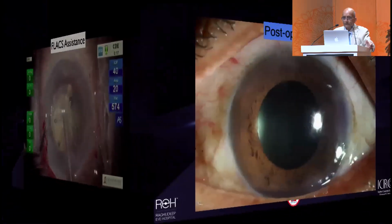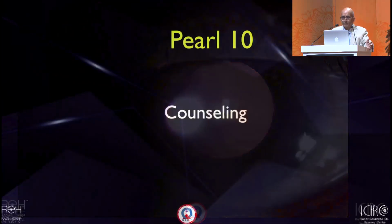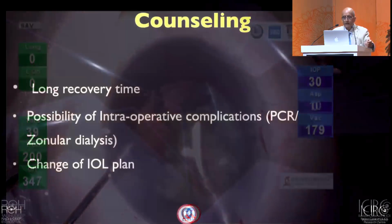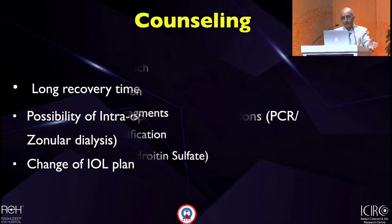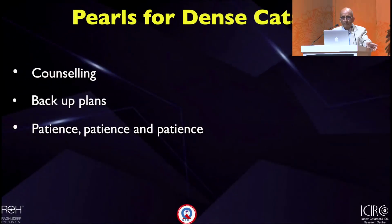As Gaurav has said very well, whatever you do, you want to have this as an aim. I don't produce this every time, I must say this, but this is one of our good ones that I want to show, that clear. But the final pearl is counseling. Tell all the possible eventualities like this one, PCR, and change in plans and so on. Explain to the children as well, not just to the patient itself. But technically speaking, go slow, step by step, aim for complete division, multiple fragments, try to remain away from the endothelium, use viscoelastic generously, and have backup plans.